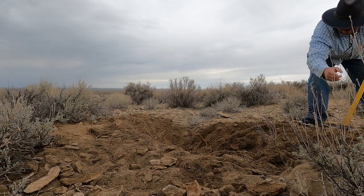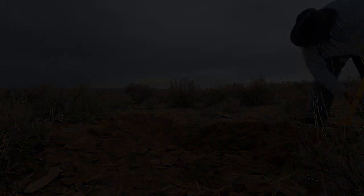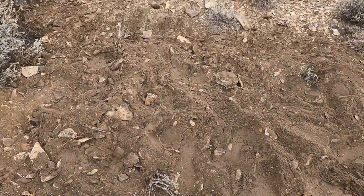There's a piece. Right there. There's another piece. This is the area I dug. As you can see, as I dug it, I kept just throwing the dirt back where I dug. Didn't have to dig very deep.